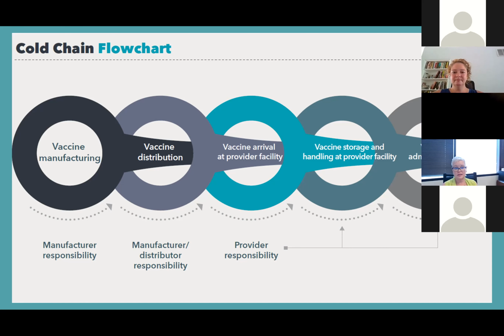And then when it gets to us, we have responsibility for unpacking it, storing it at appropriate temperatures, monitoring it. And then there's even handling that we need to do when we take the vaccine from one place to another place to administer it. So we all have a part.